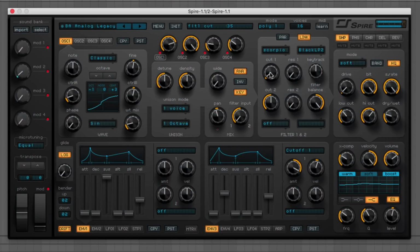Number 4, Spire by Reveal Sound. With an impressive range of oscillators and synthesis types, and an even more impressive range of third-party preset developers, one thing is for sure, Spire is a versatile synth.